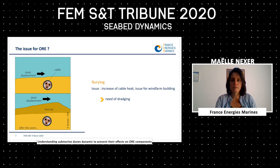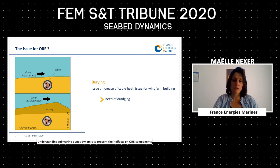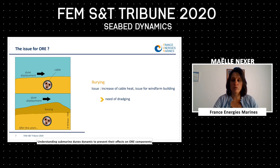The opposite mechanism also occurs. With dune dynamics, cables can be buried deeper. This can cause an increase of cable heat. Developers also need to know the precise bathymetry to prepare wind farm building. That's why they need to know precisely where the dunes are going, to size the dredging needs.